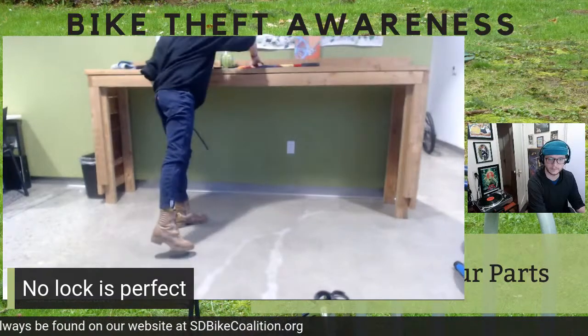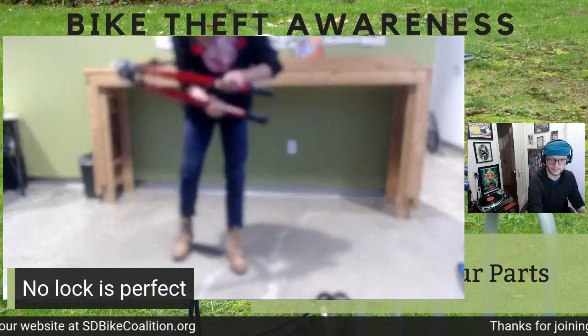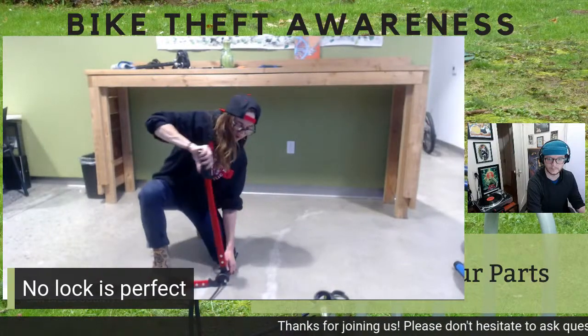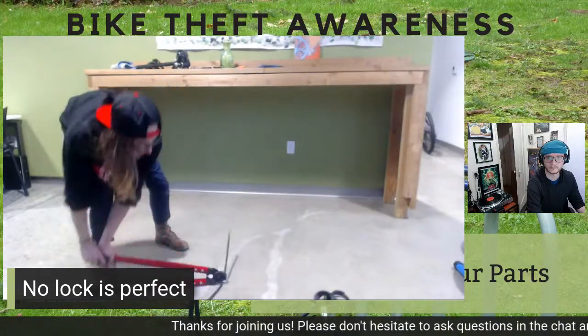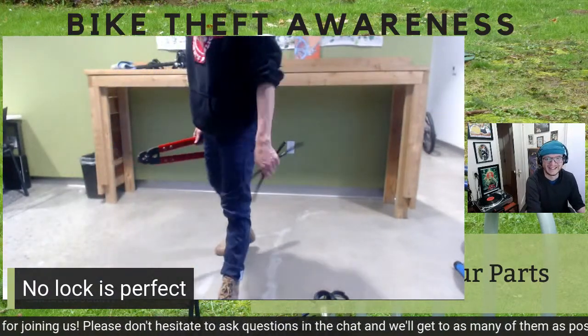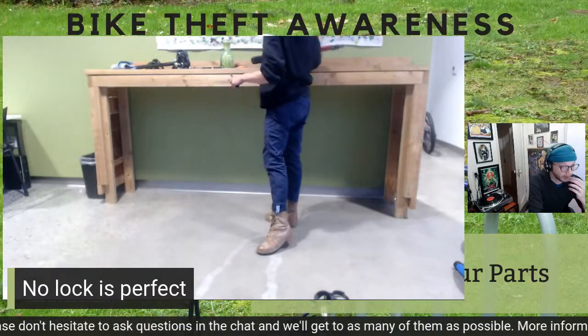But this is just a quick look at how easy it is to cut one of these. Cool. Yeah, that took no time at all.